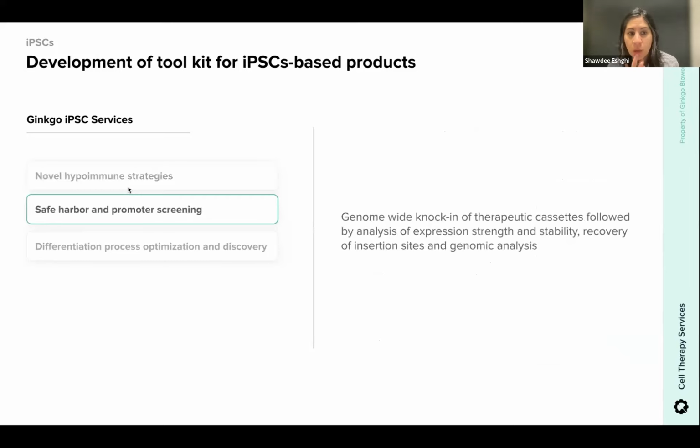Okay, another quick vignette for an iPSC relevant topic is around knocking in these therapeutic cassettes in a stem cell, and then the problem of differentiating them to the cell type of interest. And often what is seen is silencing of that therapeutic transgene. And again, to have that therapeutic impact, you really need the payload to be present. And so we see this as there's really two major parts to this problem. And one is the genomic location of the knock-in and the sequence context that can affect the expression strength and stability. And one of the other major players there is, of course, the promoter, and how the two of those choices can impact the outcome.